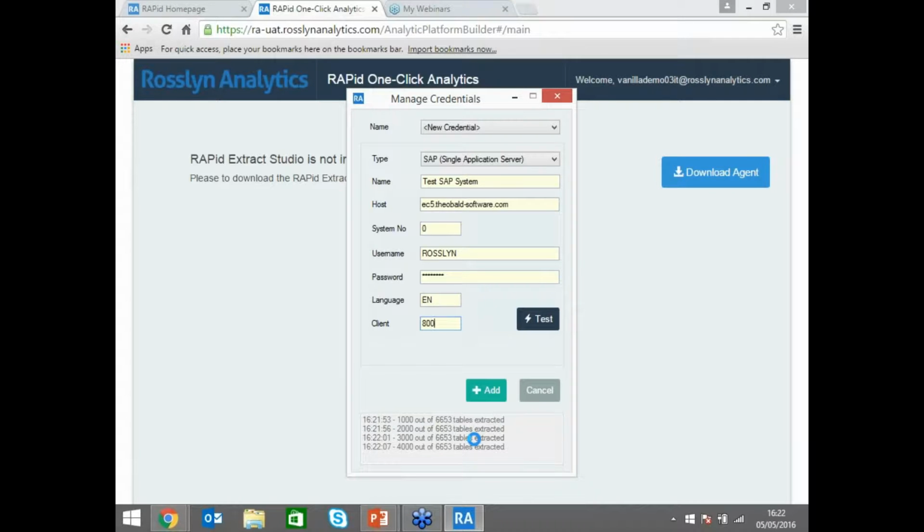Just while this is running, one question that's come in already is: why should we enter the name of SAP into credentials if the system's already generated it? That's a security feature to make sure that you are human and you are the right person doing that. I will expect the process to complete any seconds now.